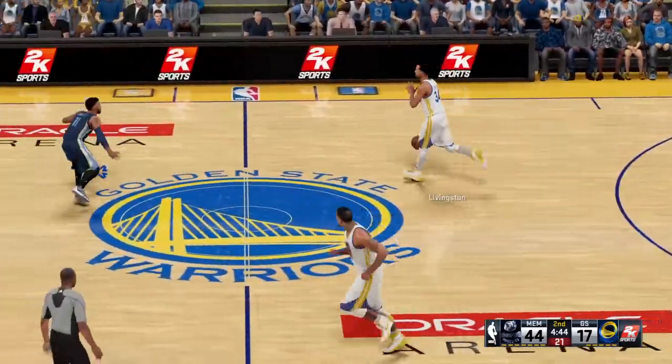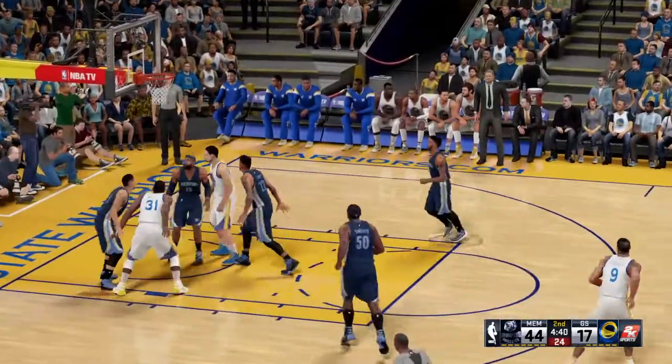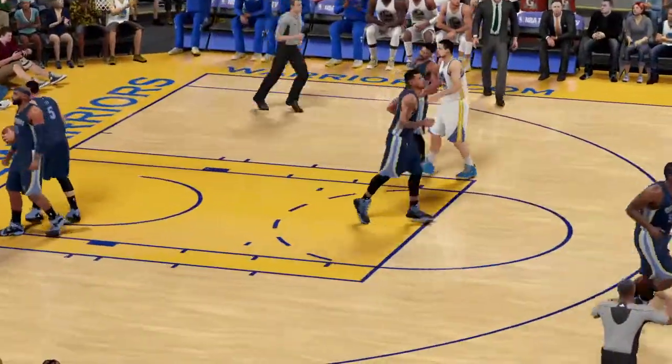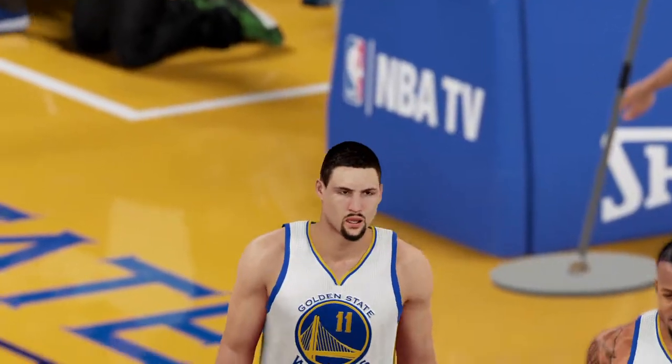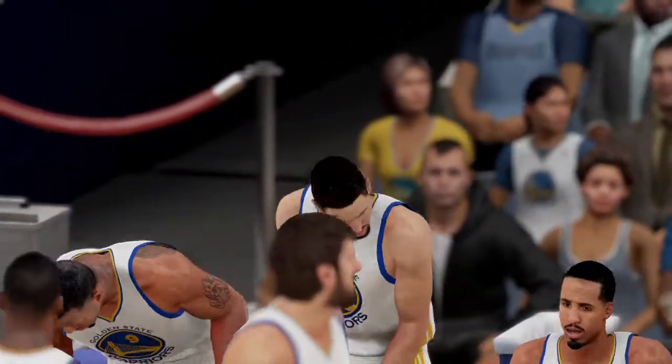Golden State's gone 3 of 3 from three-point land here tonight. To the paint, here's Thompson. And it's good, assisting on the play with Livingston. And it's 7 points for Klay Thompson. Yeah, field goal percentage above 50 now. Their offense is starting to show. And, you know, that's a really good sign.